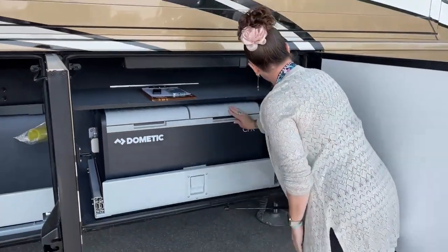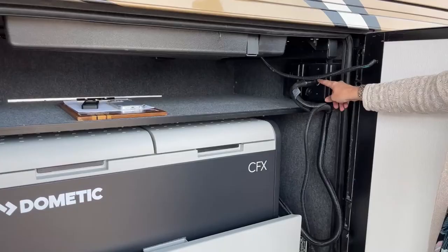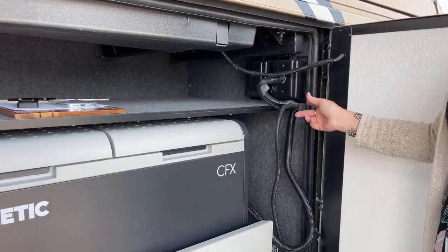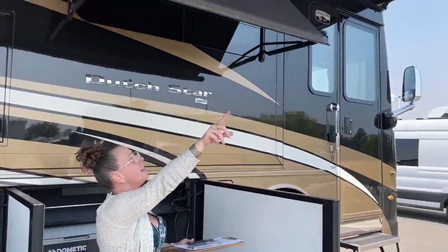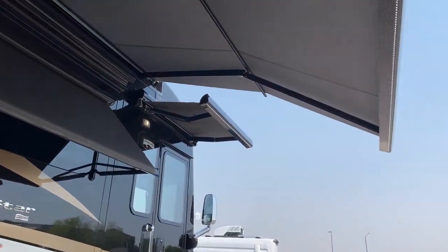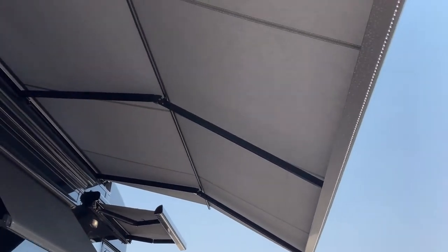And we mentioned that we had a lot of outlets. There's another 110 here. There's the 9-volt here that is powering the Dometic. Another great place to air up your paddle boards as well. And then if you look up, I have all of our little LED lights on, and I have both of our awnings deployed. And it's really keeping the sun off of me right now.